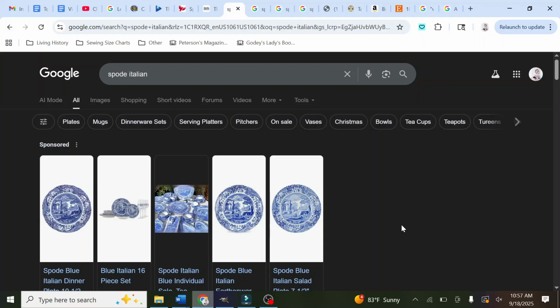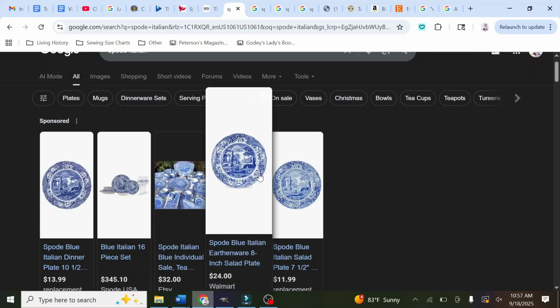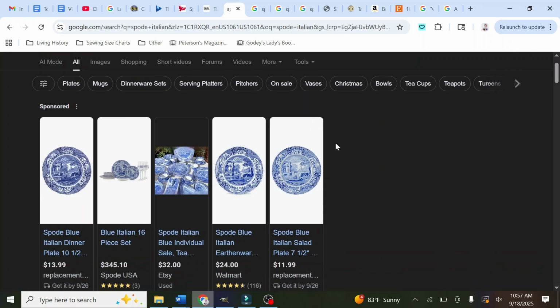So what I would suggest doing is finding a pattern that was available back then, because Spode particularly, I'm a fan of Spode. There are other earthenware china dealers and brands, but I particularly like Spode because my dishes are all Spode. Spode takes some of their heritage patterns and reprints them every once in a while. Italian was first debuted in 1816, and then every couple of decades it would come back and be a very popular thing.